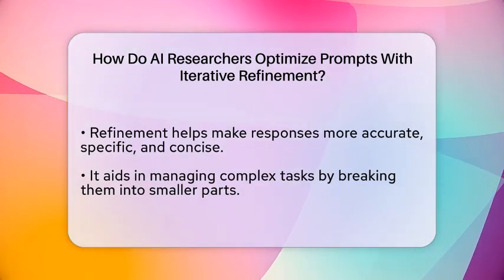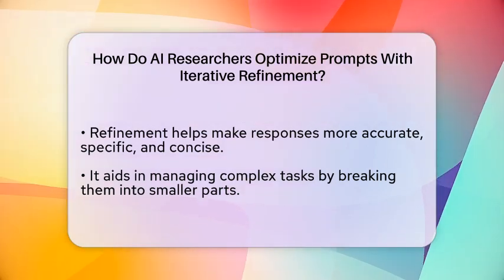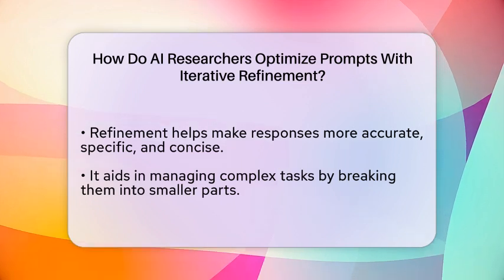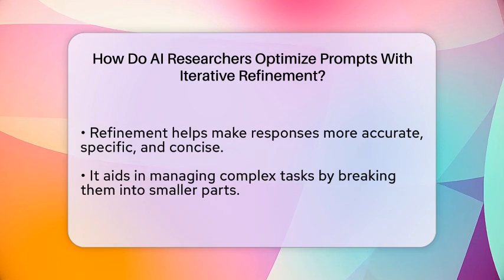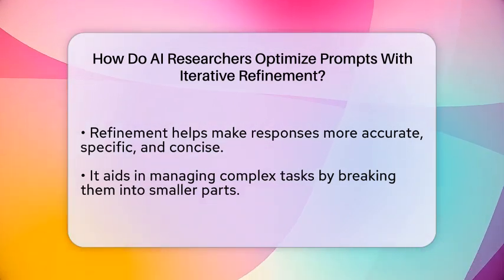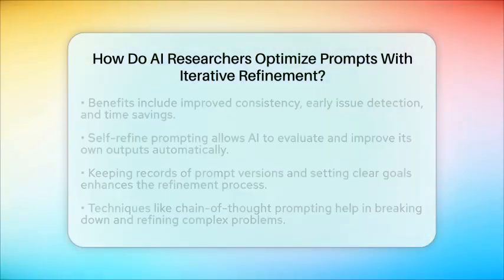A more advanced technique is self-refined prompting. Here, the AI model itself gives feedback on its own output and then uses that feedback to improve. It's like an automatic editing process that mimics human review. This can be especially useful for coding, where the AI can optimize its own code or explanations through this cycle.